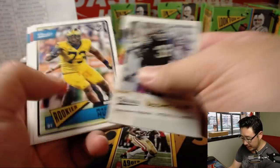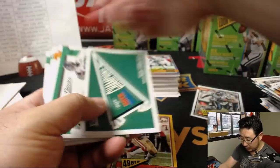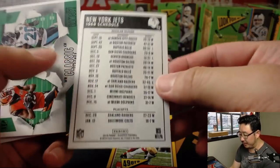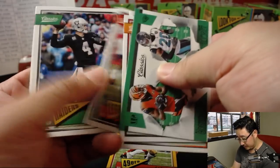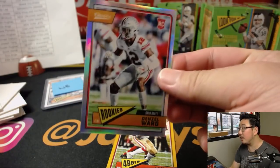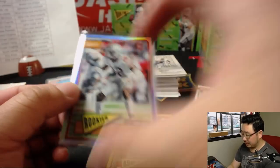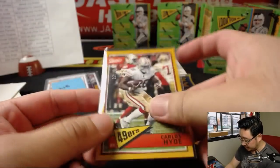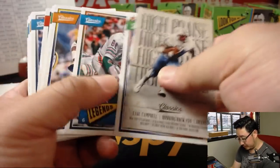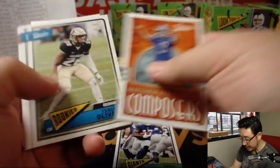At a 99, Carlos Hyde. There's Michael Gallup. There's our Jets champion schedule back in 1968. And Denzel Ward, these refractors are generally numbered. There you go, out of 175. Denzel Ward for the Browns, I believe. Carlos Hyde, Niners edition right there. There's Odell Beckham Jr. out of 299 for the Giants.